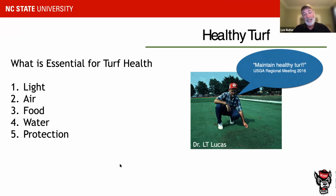One, from a disease standpoint, you're extending the leaf wetness period. And you'll see here in a minute, we'll talk about fungi and how much they love water. But if you're keeping that leaf blade wet for a longer period than it naturally would be with dewfall, you're going to increase your chances for disease.